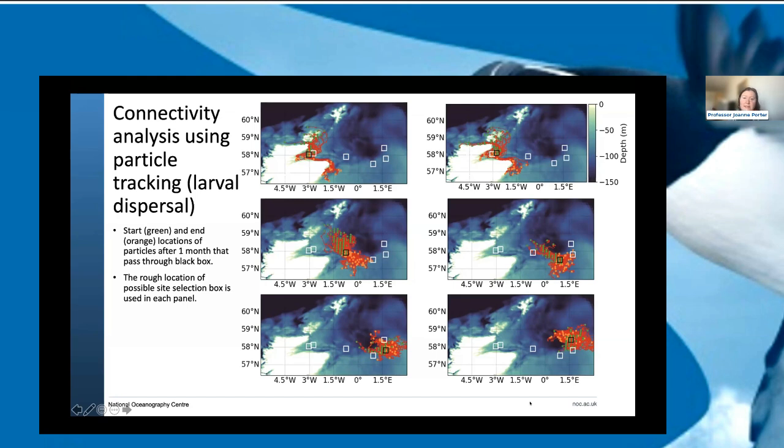You can see a series of images here showing the start points and the end points of the particles over time. And what this is allowing us to do is to understand when particles are released, where might they end up and how long does it take them to get there for a range of different hard substrate species.